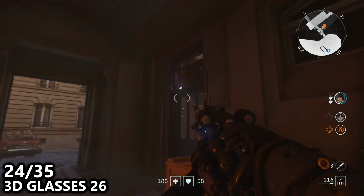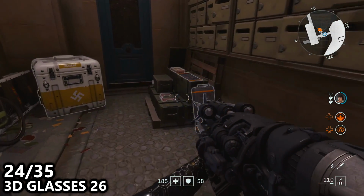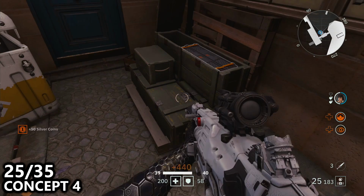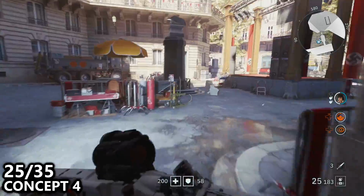You can come into the back door here and find this secret door, open it up, and inside is a bunch of ammo, some armor and whatnot, and your 3D glasses. The next couple of collectibles don't require any kind of special anything.